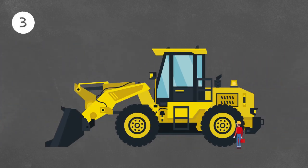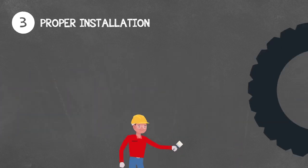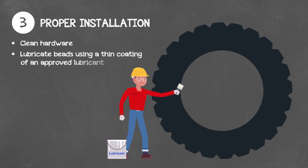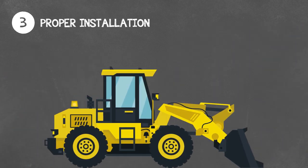Which brings us to the third part, proper installation, which includes the inspection of wheels, rims, and components. After you have inspected and thoroughly cleaned all the wheel hardware, the beads of the tire need to be properly lubricated using a thin coating of an approved lubricant. Many times, indexing is a case of using too much or the wrong lubricant when mounting the tire. Use vegetable-based tire lubricants only. Petroleum-based lubricant may cause damage to the beads area.